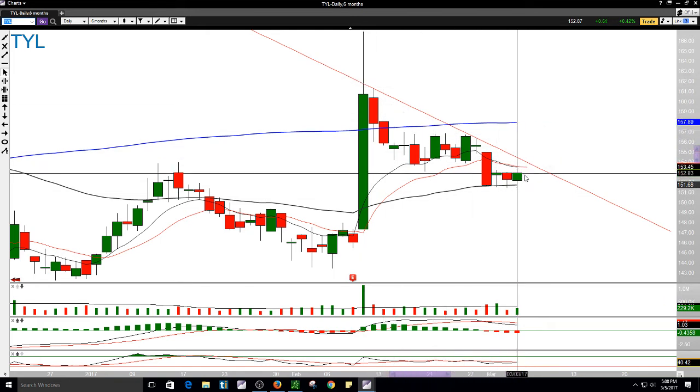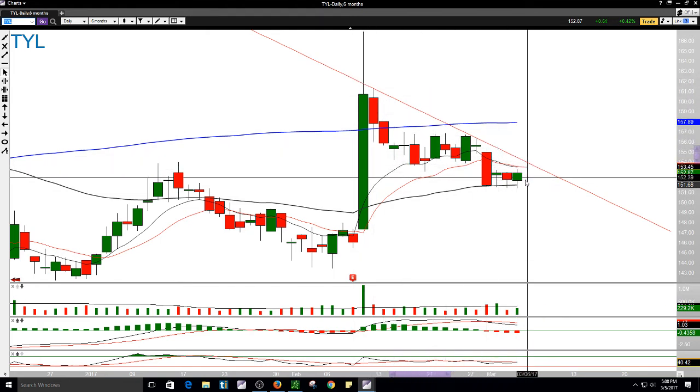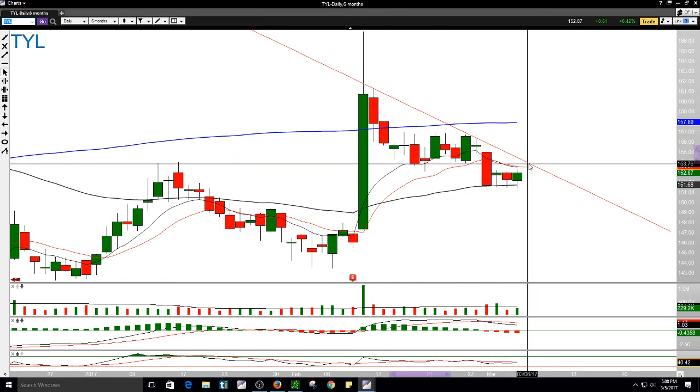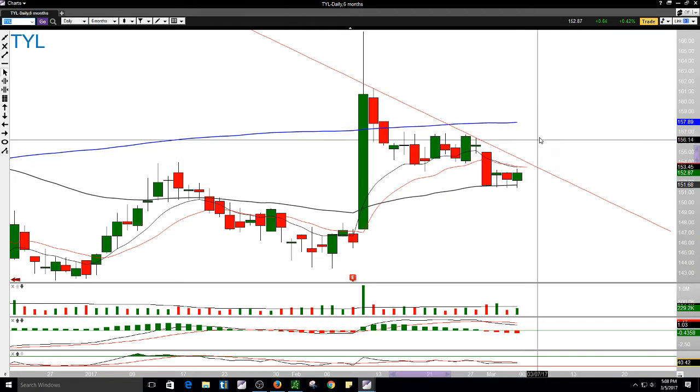What I'd like to see is obviously a break of this trend to be long. So if you're waiting for this chart, you can just kind of trend this out here and put an alert on the trend break, and if you get the trend to break, I think the chart has a potential to come back up into this 158 range.